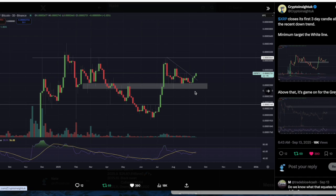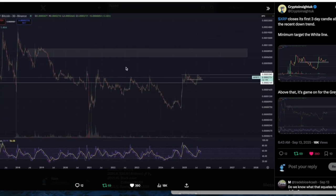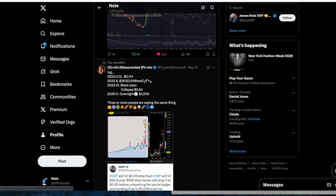So as you can see, minimum target here is going to be the white line for the dominance chart, as we are breaking out here on the dominance for the 3-day. And you can see minimum target is going to be way up here, which should coincide with our next major run. As you can see, we are just getting ready to roll here. Very exciting times. Super exciting. But let's see what happens. That's a big indication there.